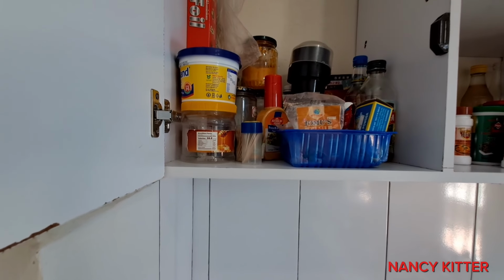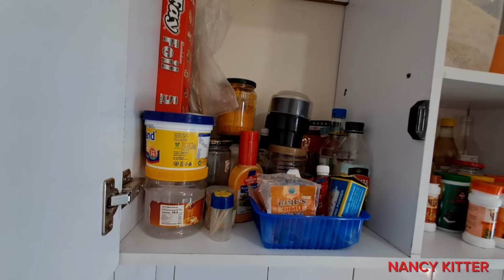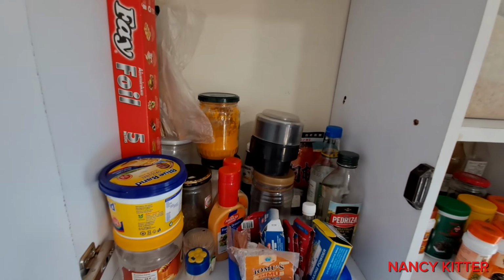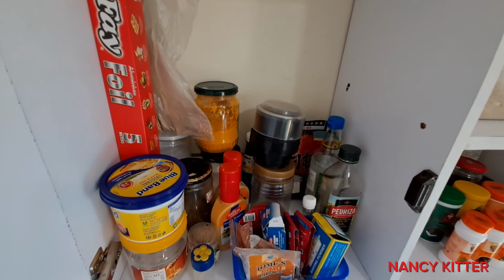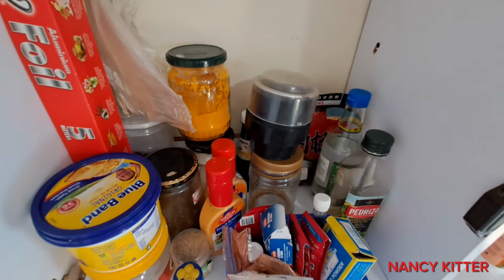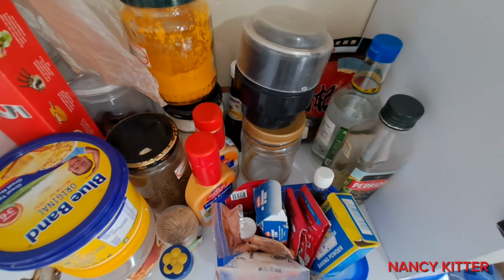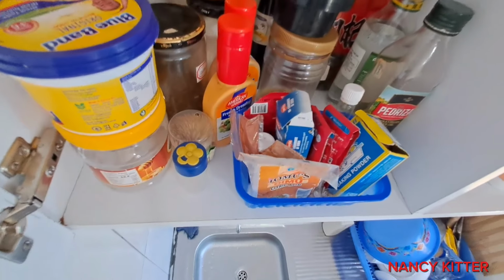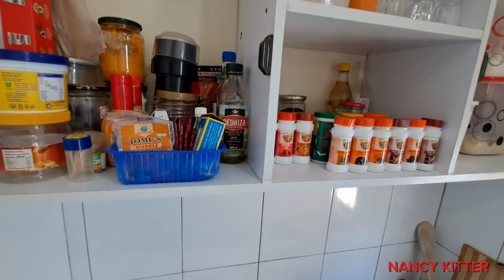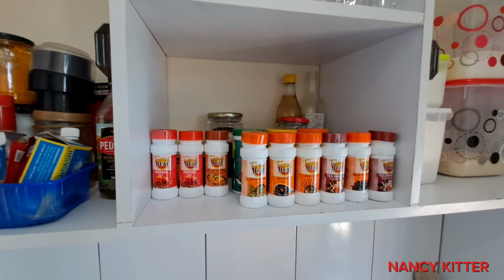So quickly let me show you the top of the cabinet. That is at the top. On this side, I prefer to store the baking products and my salad dressings. That is where I prefer to put them on one side, so that anytime I want to bake, I will know exactly where to get them.